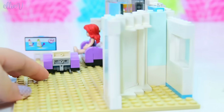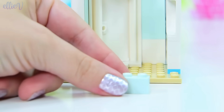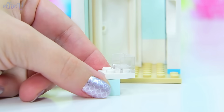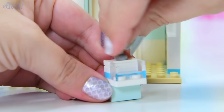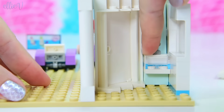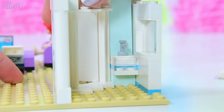So we need a sink, and we need a toilet, and we don't really need a shower because I'm going to put a spa upstairs next to her bedroom in a little ensuite, but we're going to see if we can fit a shower in anyway. But here is her hand basin, which just fits so snugly into this little corner.